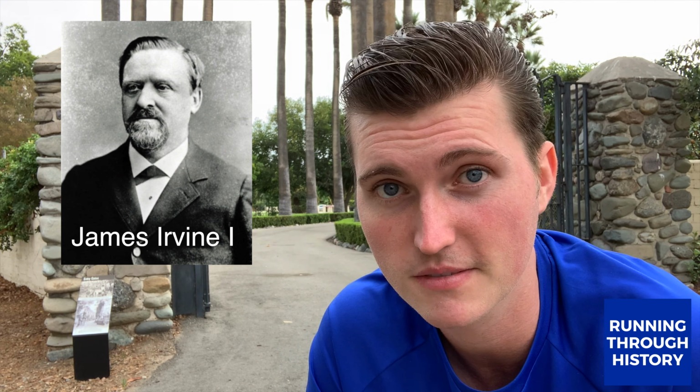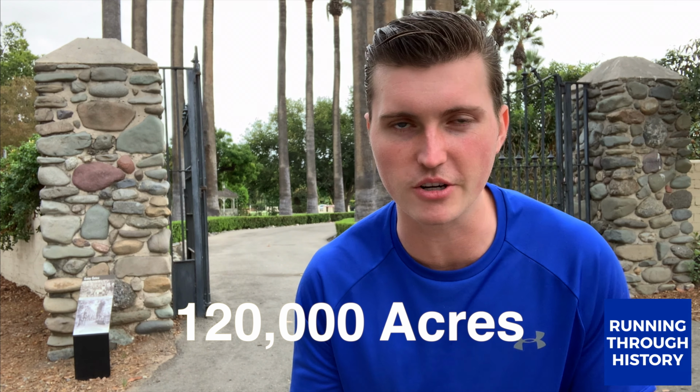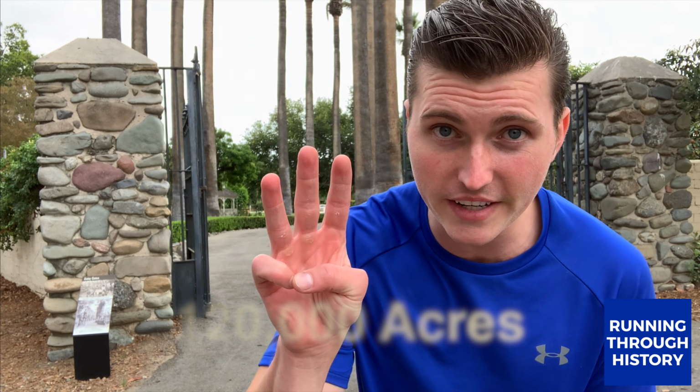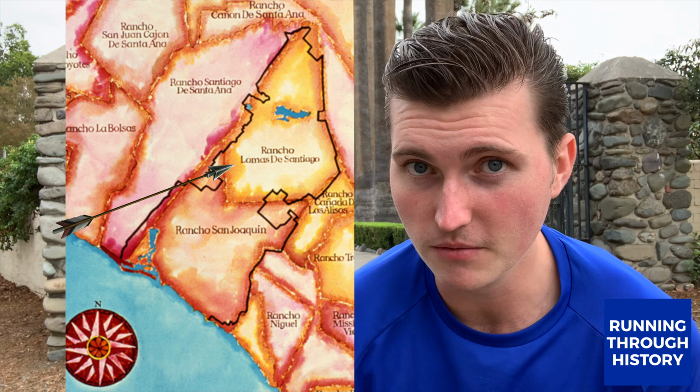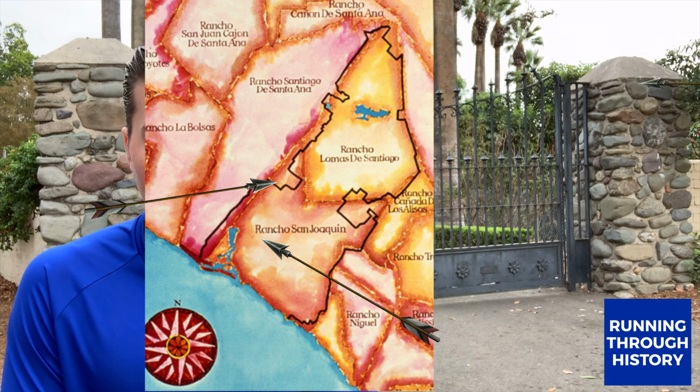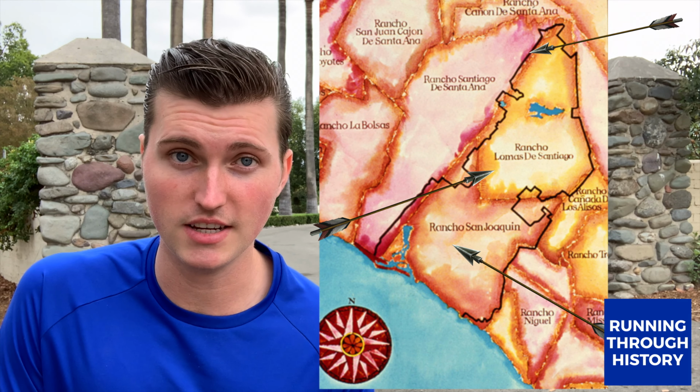The Irvine Ranch was assembled by James Irvine I, along with two partners, in 1864, thanks to Mexican and Spanish land grants. The original Irvine Ranch was 120,000 acres and included parts of three Spanish ranchos: Rancho Lomas de Santiago, Rancho San Joaquin, and Rancho Santiago de Santa Ana.